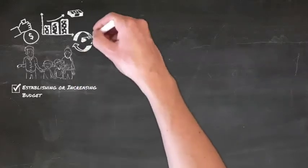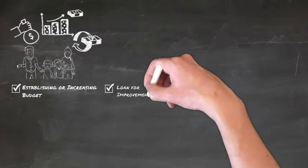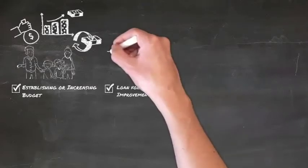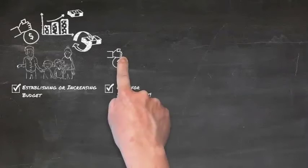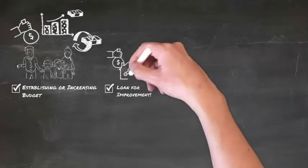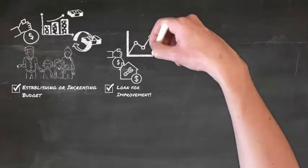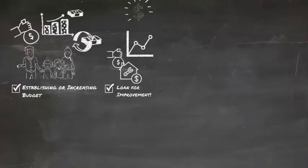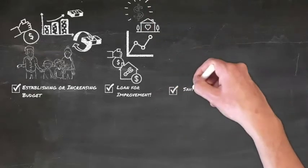You might also be looking at the financial return where you take a loan to make a home improvement that actually increases the value of the home. This is a very different way of thinking about a loan because we may not want to take a loan for a family vacation, but we may want to take a loan to improve our home value. These are the kinds of concepts that you want to talk about with the entire family.